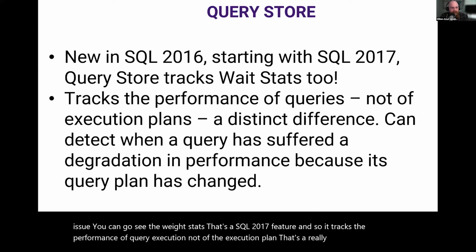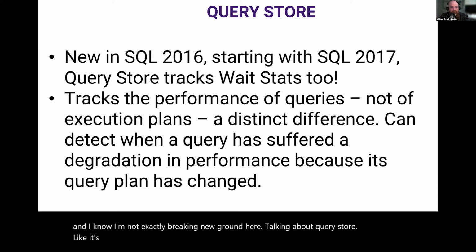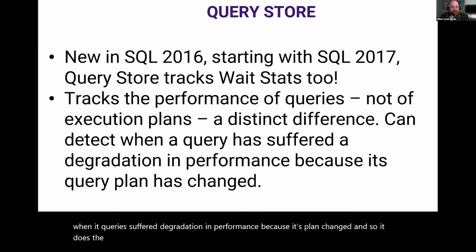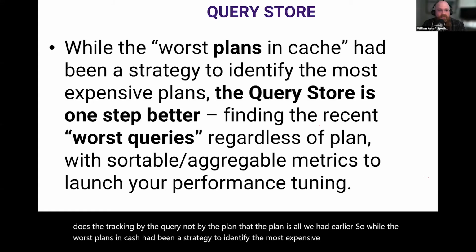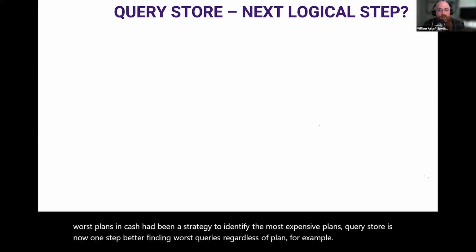And I know I'm not exactly breaking new ground here talking about Query Store like it's not a 5-year-old feature, but if you're not already using this, this is really useful. It can detect when a query has suffered degradation in performance because its plan changed. And so it does the tracking by the query, not by the plan. The plan is all we had earlier. So while the worst plans in cache had been a strategy to identify the most expensive, this is now one step better, finding the worst queries regardless of plan, for example. Okay, so what's the next logical step?